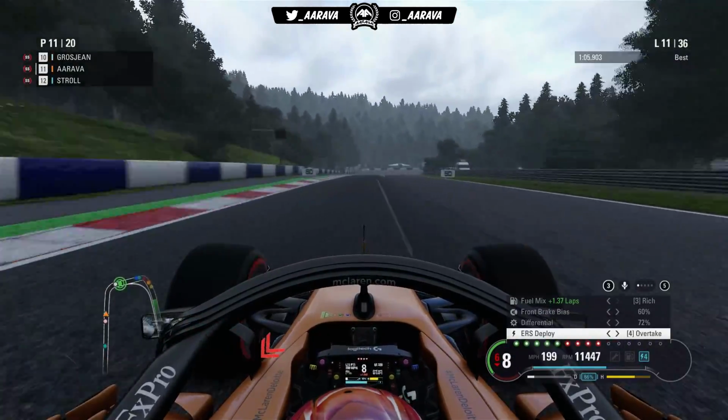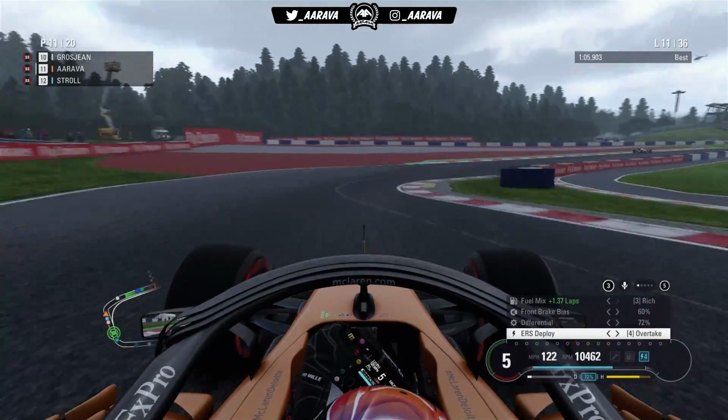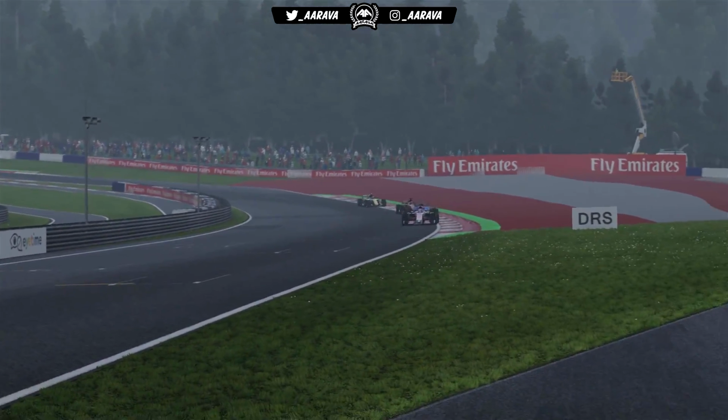This is what I should have done on the previous lap, and here we go now down the inside, and for good measure I swipe across on the racing line, and we're back up the order into now what is P11, and we can try and chase after Romain Grosjean. But let's have a look then at a replay of that incident.